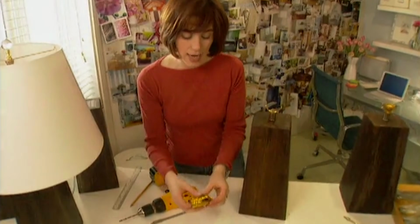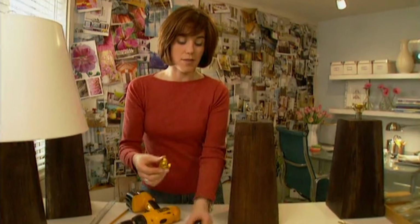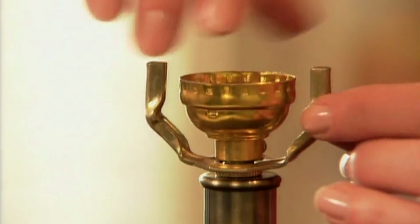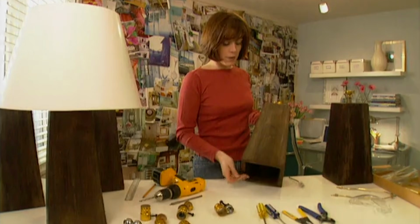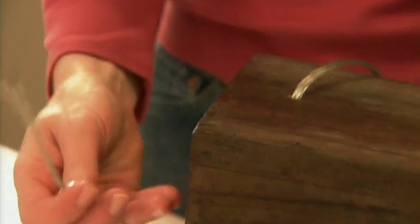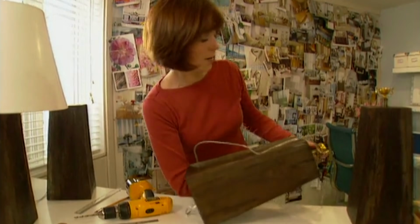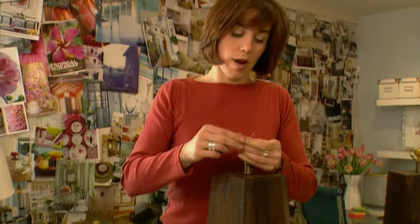And the next step is to attach the socket. The socket comes in 3 pieces. I'm gonna take the base of the socket and screw it on to the threaded rod. Now, what you need to do is take your wire, put it through the hole that you drilled in the base of your planter, and then thread it through your threaded rod. And here you go.